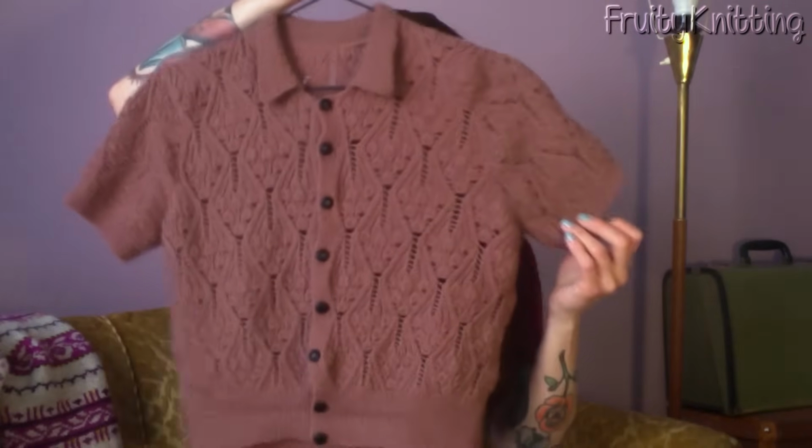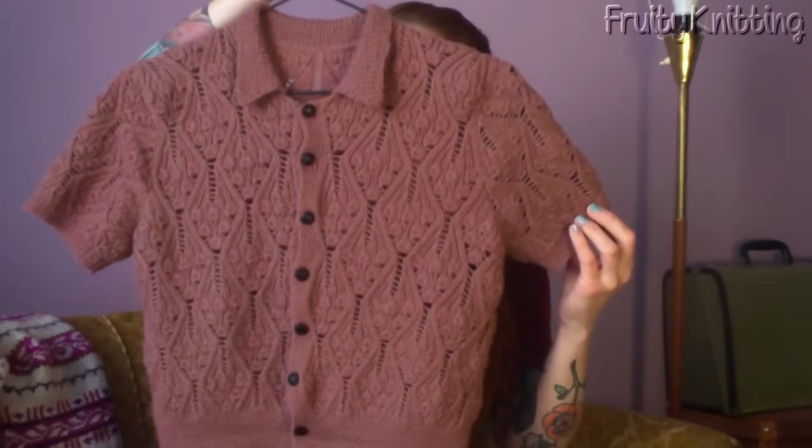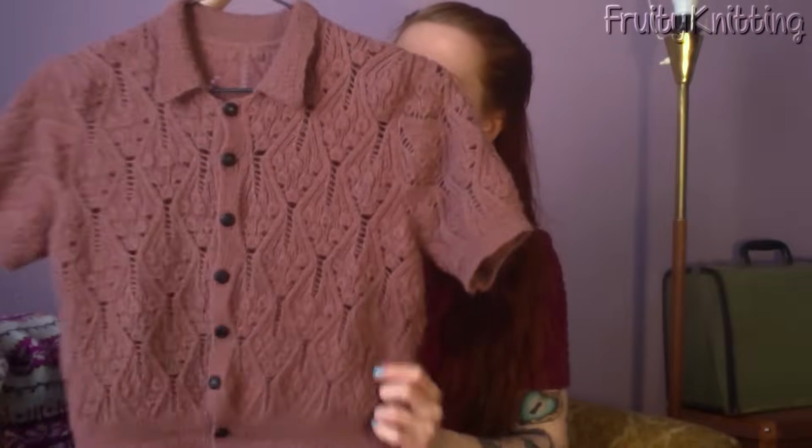Pretty soon after I started knitting, I bought Susan Crawford's A Stitch in Time, which is a really good book, especially for people who live in countries where there aren't that many vintage knitting patterns. And my first knit from that one was this one, which is called Kasha. It's also a 1940s pattern.